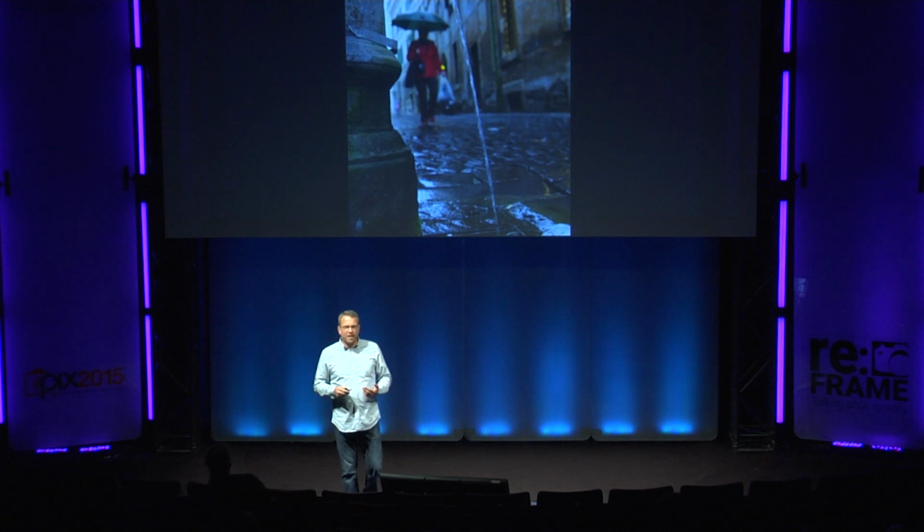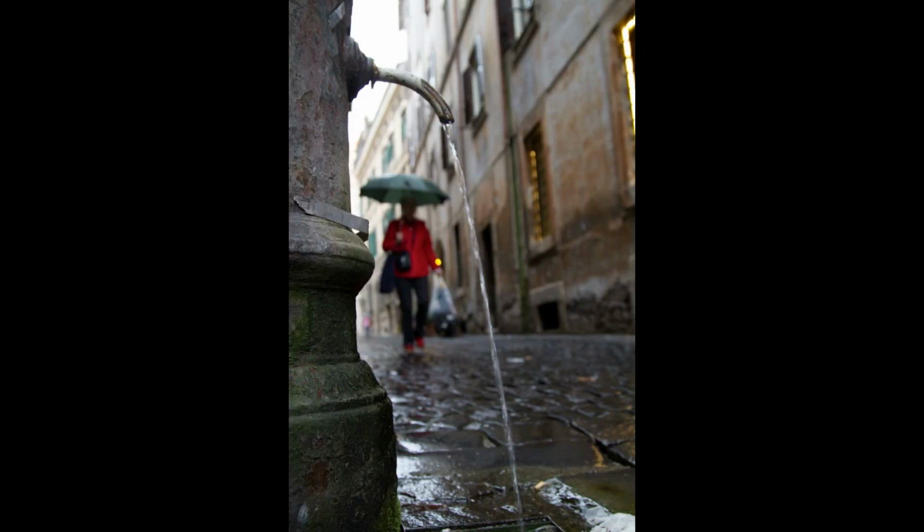That can be interesting. I wish that I had made my own luck and called this woman and said, hey, can you wear red shoes and a red jacket and walk with your umbrella through the streets of Rome? But no, I was lucky. I happened to be out there in the rain, and so I had opportunities that I might have otherwise missed.